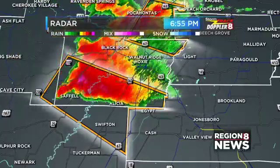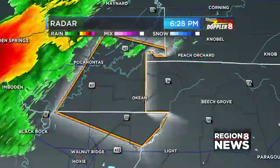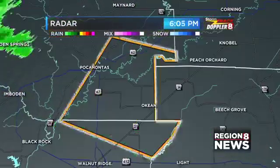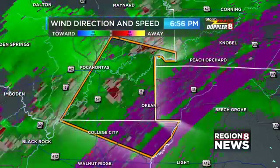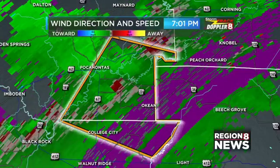They just issued a severe thunderstorm warning now past Pocahontas. So still some small hail possible, probably quarter-sized hail. That hail core is not looking super impressive. If we turn on velocity, we may be seeing a little bit of wind push out from that as it collapses a little bit. Maybe some stronger winds. I don't know how strong, probably not super strong, but you'll probably notice it.